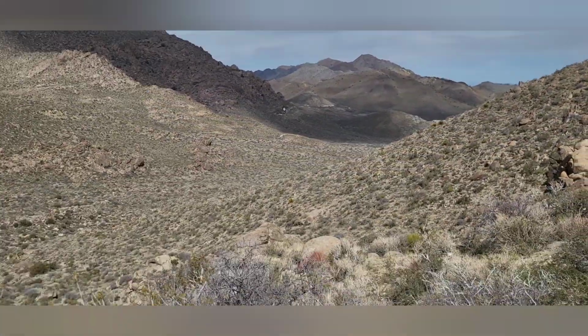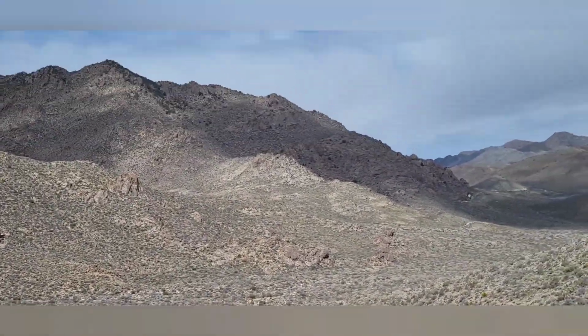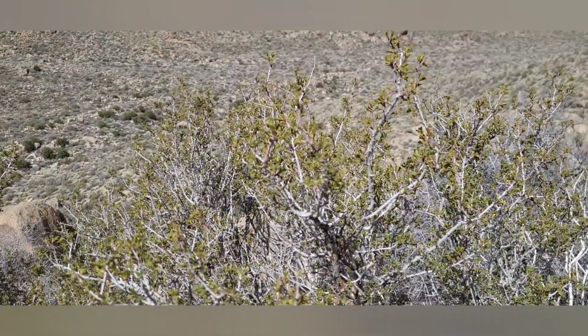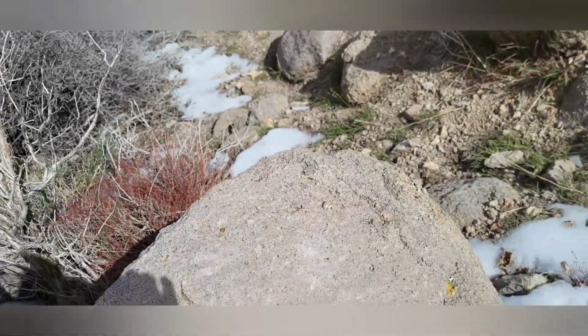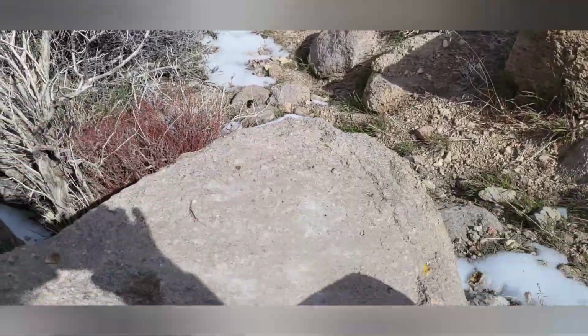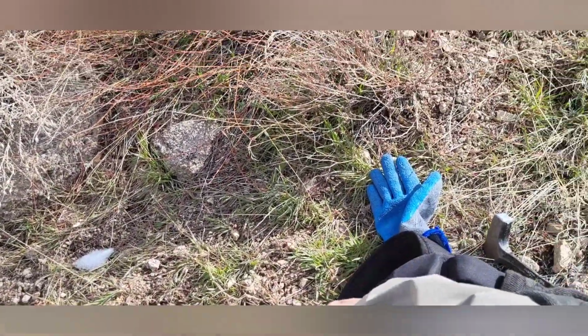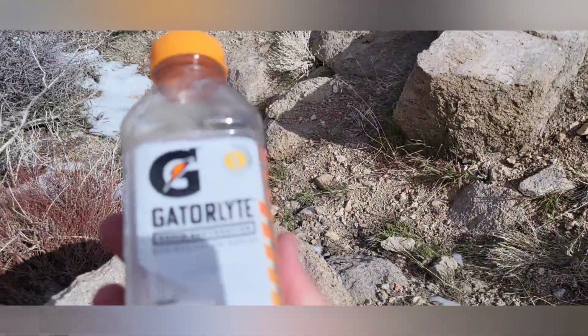On second thought, this is the perfect place. I mean, we got overcast, a very slight breeze. I say this is a perfect place for Rockhound Treasure Hunt to have a lunch break. You might ask yourself, what does Rockhound Treasure Hunt have for lunch break up on a mountain after a 2-mile hike? Well, I've never had this before.